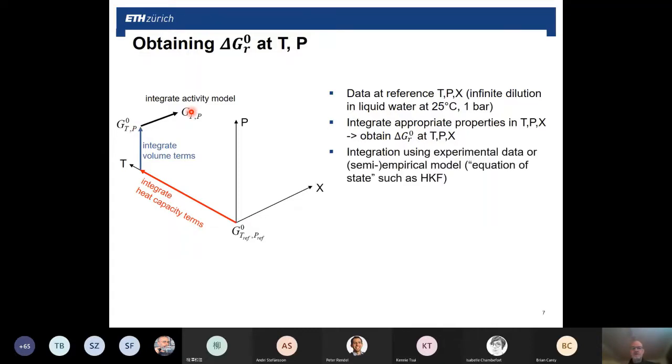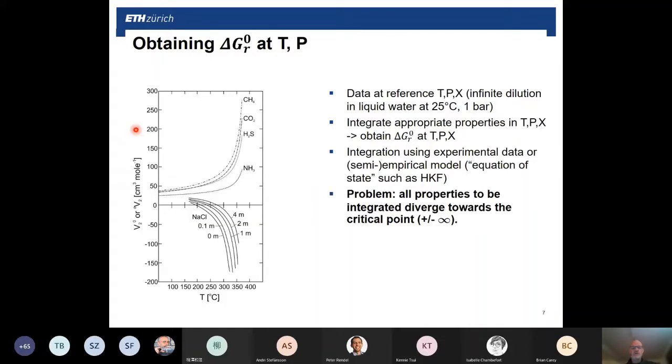Now, this seems all pretty straightforward, but the downside is if this thing here, temperature and pressure, is near the critical point of water or in the broader vicinity, then the equations you have to integrate, or the trends you have to integrate here, are not well behaved anymore. So this is an example, the partial molar volume of gases in water or of sodium chloride, approaching the critical temperature of water. And you see it's going to very high values, effectively to plus infinity for the volatile solutes here, or to minus infinity for a non-volatile solute. And this is pretty nasty, because if you want to integrate it, you have to catch the exact shape of this curve very, very well.